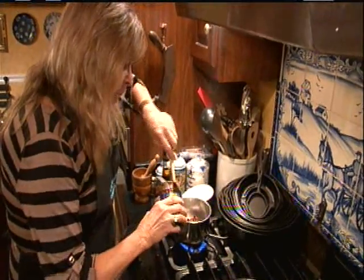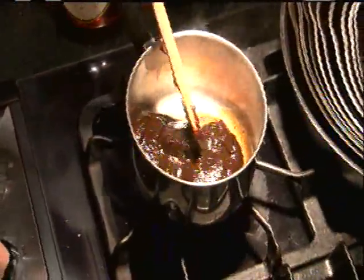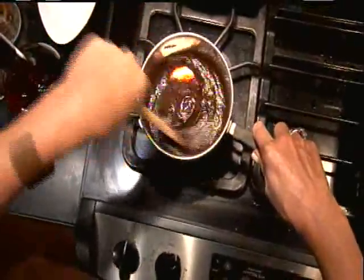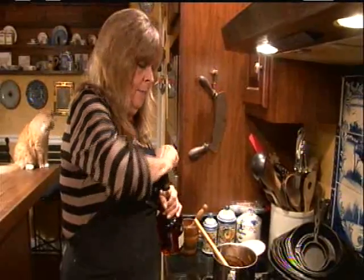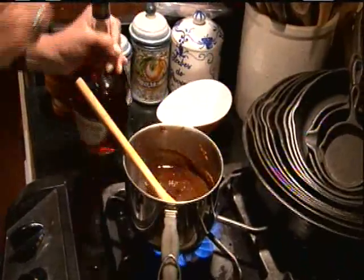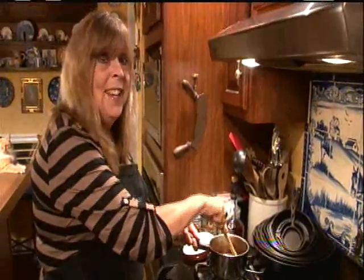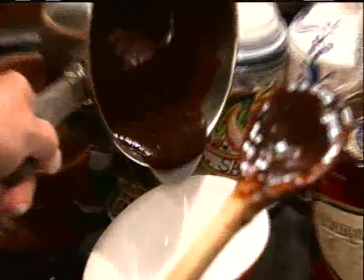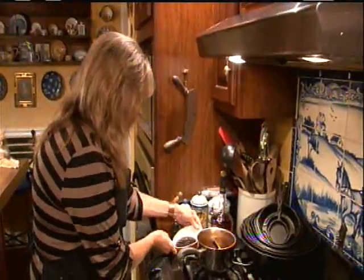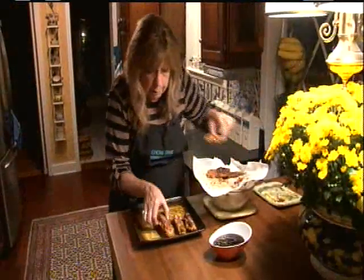I just want that to melt, kind of liquefy. See, with just a little heat, it's going to melt down. Now I'm going to add a couple of healthy tablespoons of brandy. And that is it. So I'm going to pour it into my dipping bowl. And now I will fetch my cheese. Just pile it all on a platter.